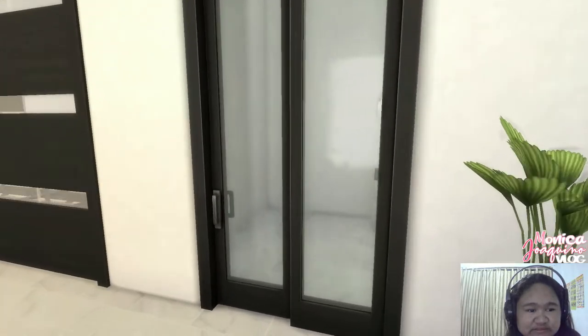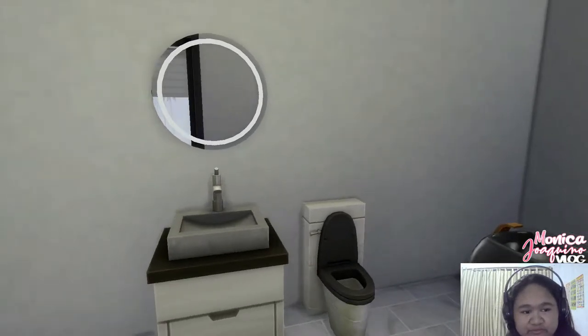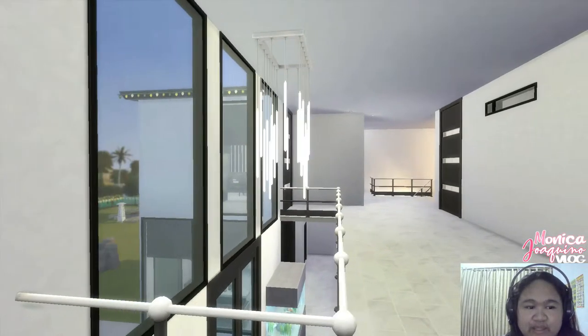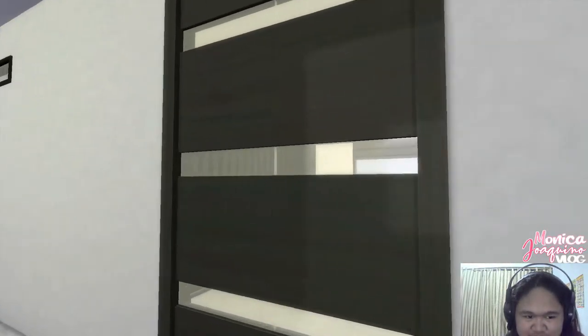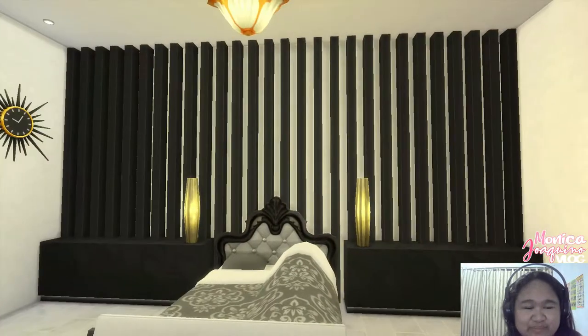And this is the bathroom. It is same to the first and second bedroom that I showed you. So, yeah. And now, let's go to master's bedroom. I put a lot of effort in here. So, yeah. So, this is master's bedroom.